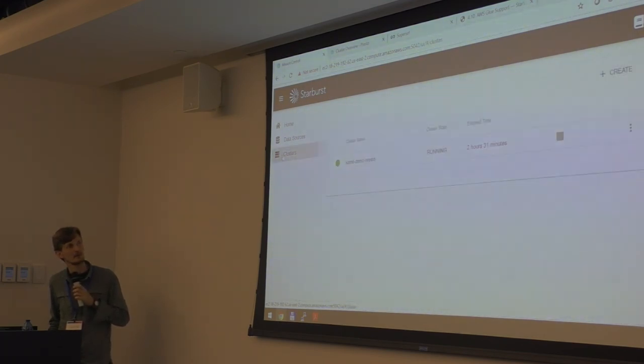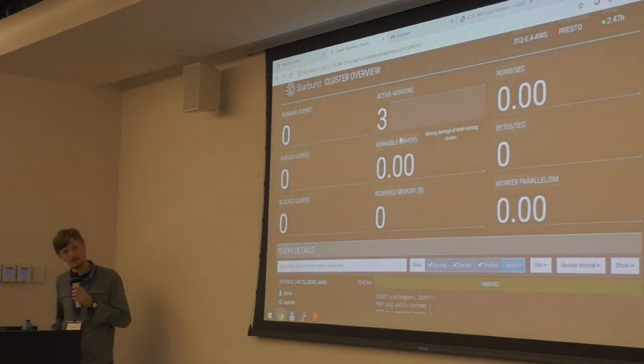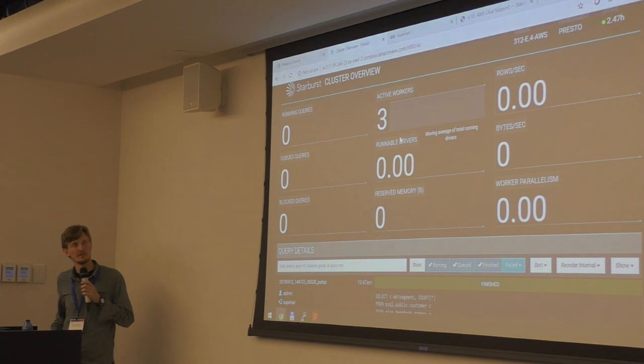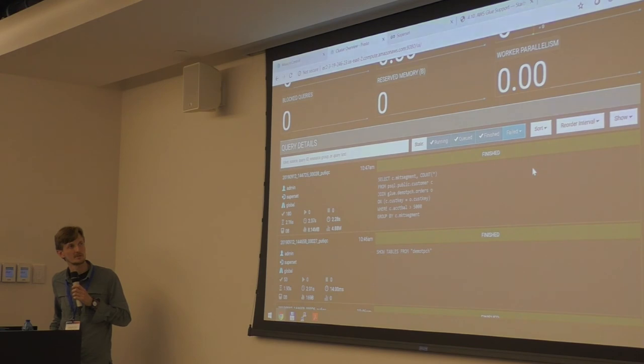That's a quick overview of the mission control. Once you have a cluster up and running, like in my case, you have a management console, which is native to the Presto project. It allows you to see and monitor the cluster: how many queries you have running on the system currently, how many are waiting in a queue, the overall performance metrics of the cluster, and you can see the history of your queries being run.